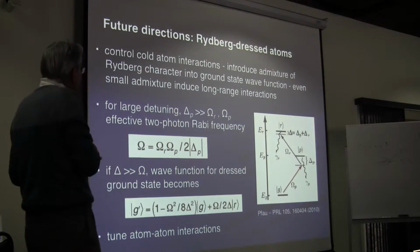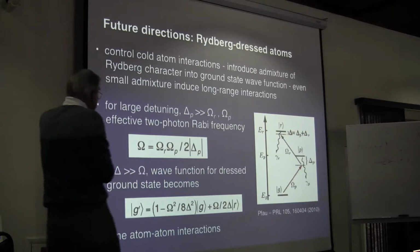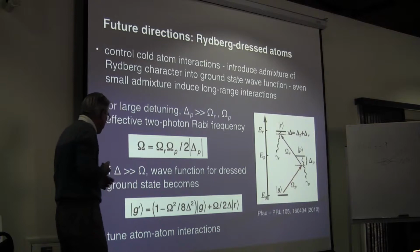Now, if you go to large detunings on this intermediate state, then the effective two-photon Rabi frequency can be written as just omega equals the product of the two separate Rabi frequencies over twice the magnitude of the detuning. Okay? And if you have dressing, the wave function for the dressed ground state is given by this. It's partly in the ground state, and it has now this admixture of Rydberg character, which depends on the two-photon Rabi frequency and the detuning. Okay? So by tuning omega and by tuning delta, in other words, tuning this character in the excited state, you should be able to tune atom-atom interactions. So that's the plan.